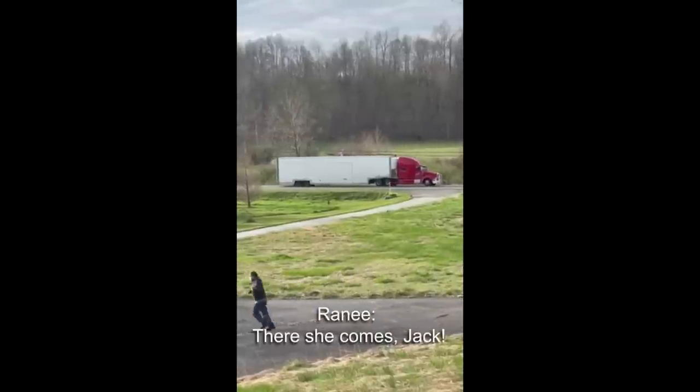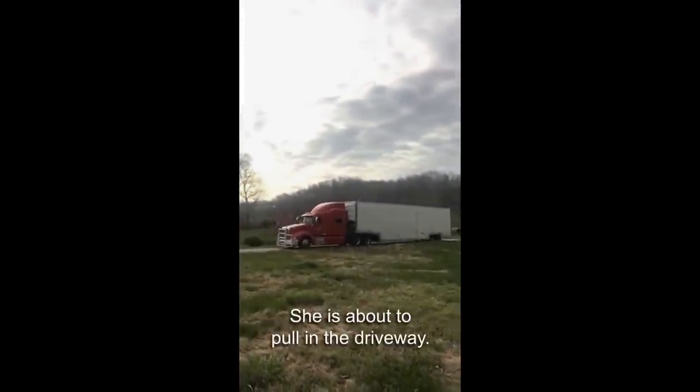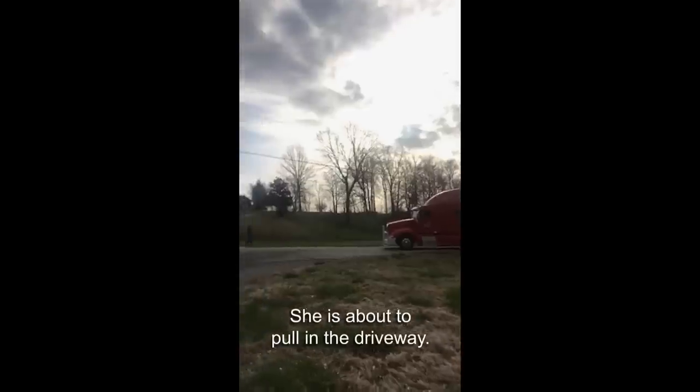There she comes, Jack! The car is here. She is about to pull in the driveway.